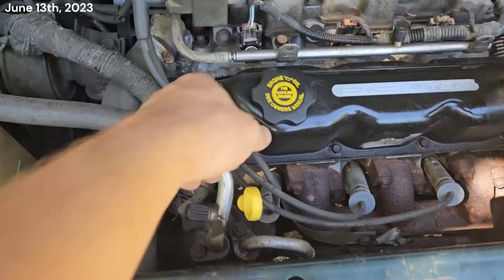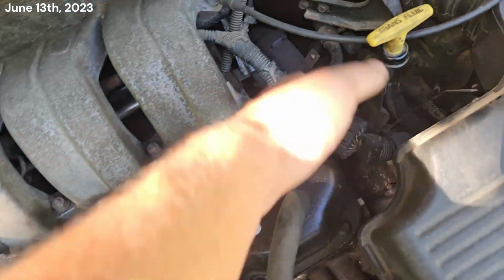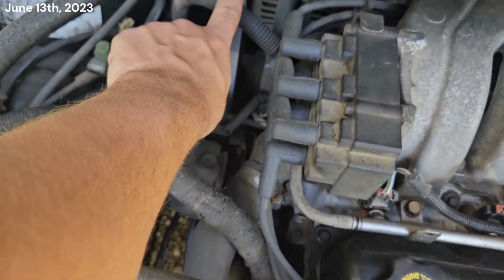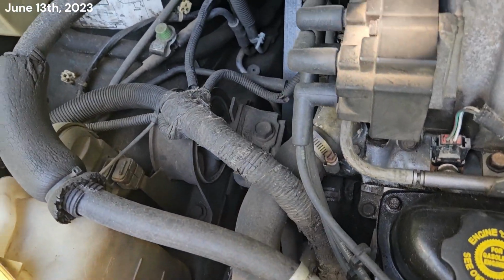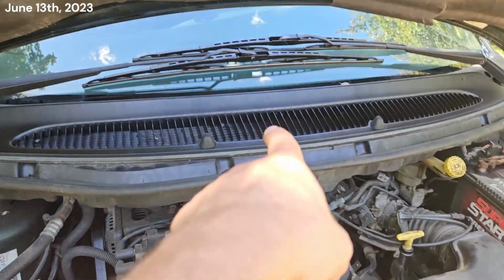What else did I do? Oh yeah, I replaced this fuel rail. I grabbed the newer design that doesn't go over like here where they all leak, and this is the newer design with this flex piece. So I put that in. New hose right here. As you can see, I got new clamps on here. What else? New wiper motor.